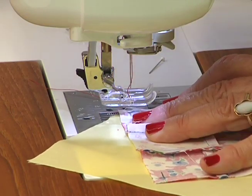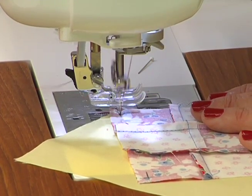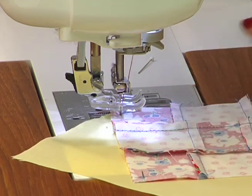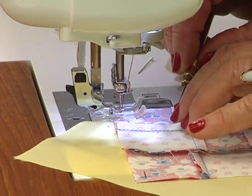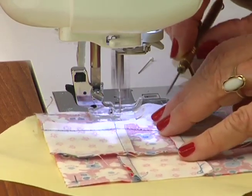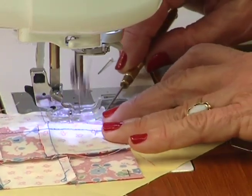I'm just going to pick that pin out right there and try to put my needle right on the dot. Oops, I didn't make it. Pick it up. Oh, it's on the dot. Can you see that? You probably can't. Okay, so now I'm just going to hold my seams flat, that 1/4 inch seam, and pull my pin out on the other side. I'm all lined up.